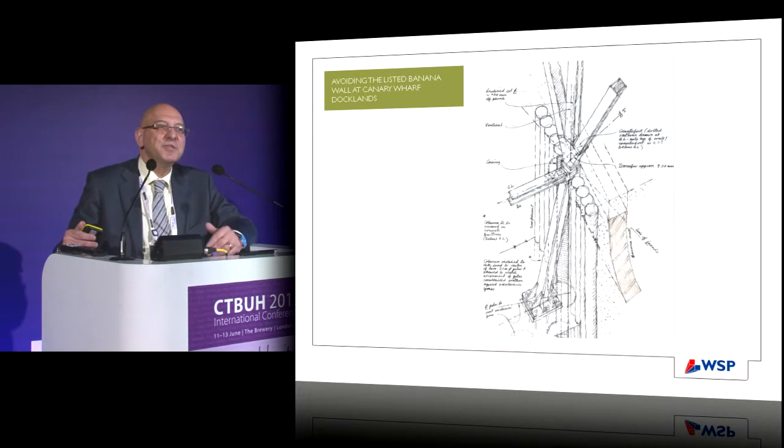The wall is a very important thing. It's a Grade 1 listed building. You have to avoid it. You can't touch it. So again, working with the architect and the design team, we came up with different ways of avoiding it. In here, we just created a sloped column which takes the load into the building. On another job, we used an A-frame on top of it, and in some areas, we try to expose it.